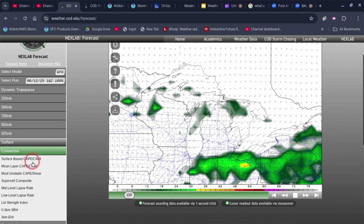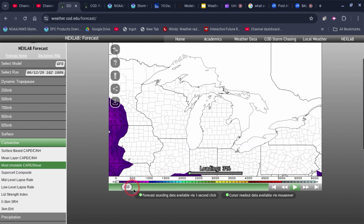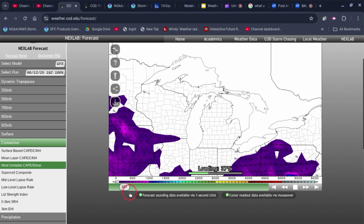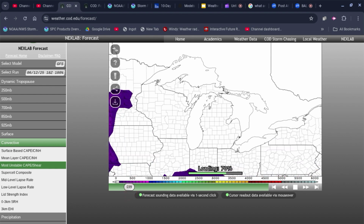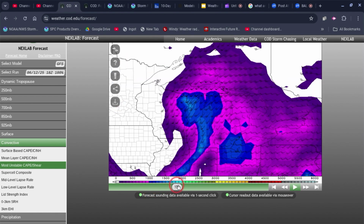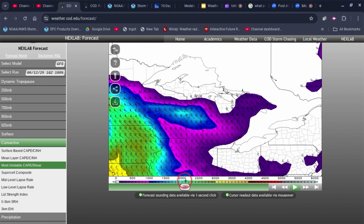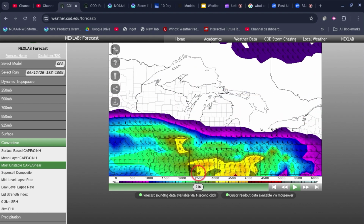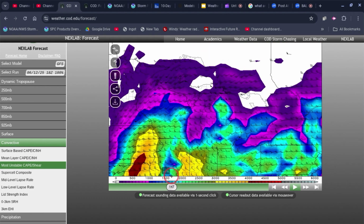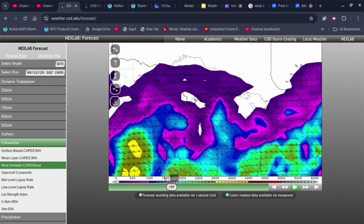Okay, so we're gonna go down here. You might want to show our outlook. Yeah, I'll get there. So we're at Unstable CAPE right now. We're gonna go out to our, what are we thinking? I think 140 something is our first storm. I'm gonna say it's 144 or something like that.